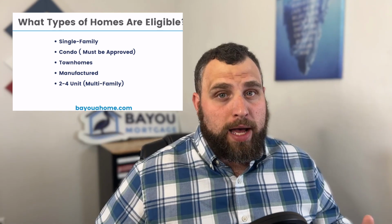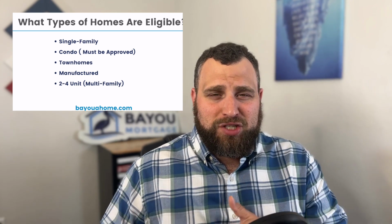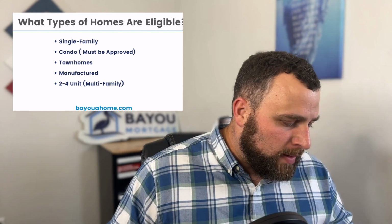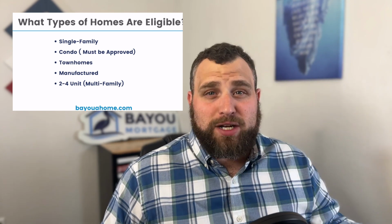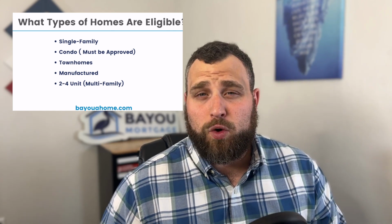It can take a while, so if you're in a time crunch, something to consider, because the lender has to go to the HOA of the condo and collect all kinds of documents they usually don't want to give to get it on that approved list. If it's not on the approved list, it's kind of hard to do. You can buy townhomes, you can buy a manufactured home like a mobile home, and you can do a 2 to 4 unit multifamily duplex style home as well.